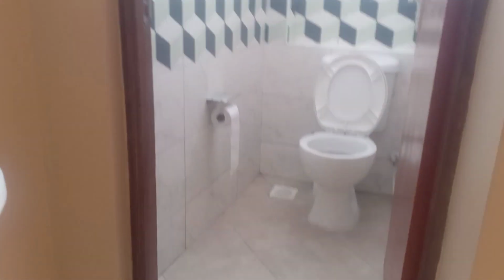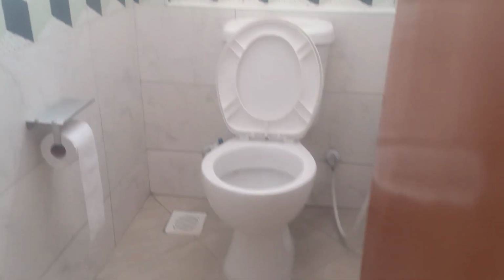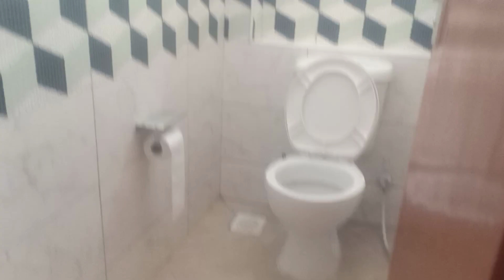Without further ado, let me show you the other room because this is a two bedroom fully furnished apartment. Before we head in there, there is a common washroom that can be used when people are in the sitting area. It is right here. Very well done. Everything well placed with sufficient flow of water.